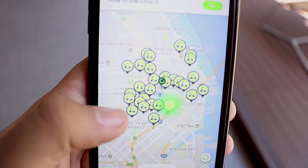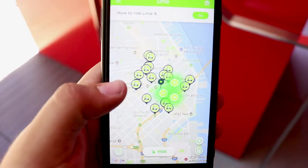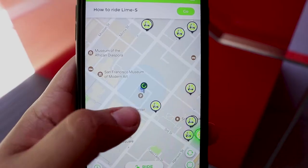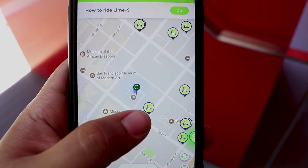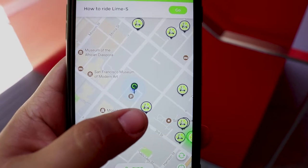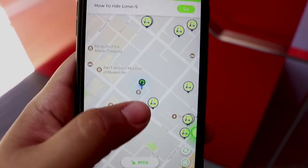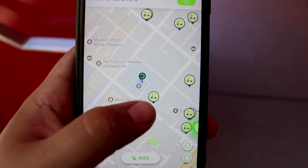Okay, I'm done with work. Now, my hair is crazy. All right, let's go try those Lime scooters out. Okay, so the app, it is the Lime app. On here, it tells me where all the scooters are. Okay, so I'm right there. There's a scooter right around the corner, so I should be able to scan it and then start riding it, I guess. Let's see how this works.